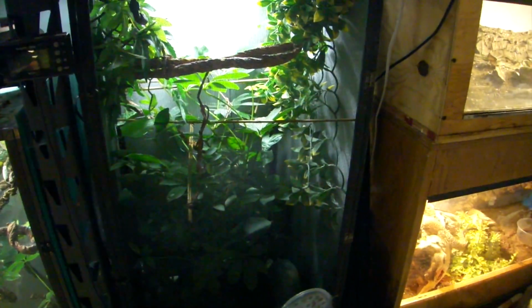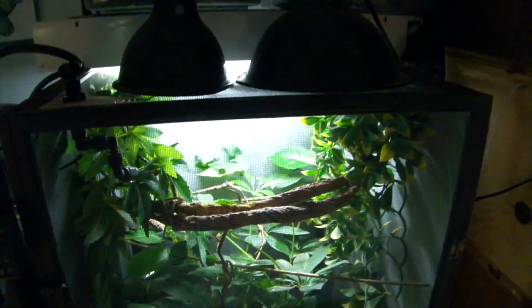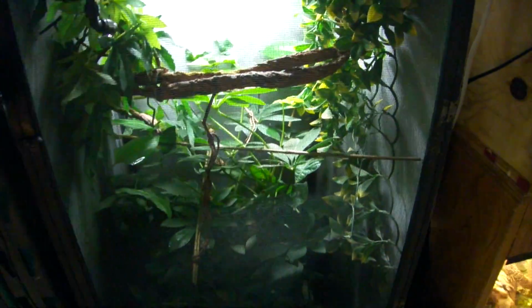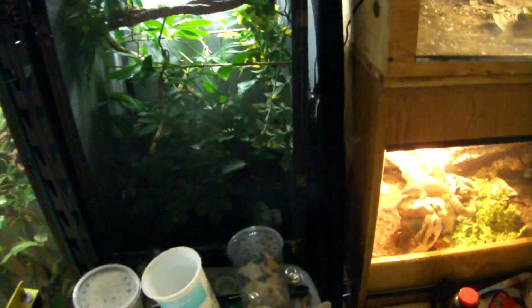It sucks. I mean, you guys know what losing a pet is like. I have his T5s on simply because there's plants in here and they need light to grow. So I'll leave those on, but I shut off his heat and UV simply because the plants really don't benefit from it, and I don't need to waste those bulbs.